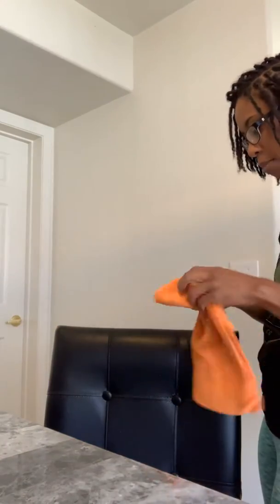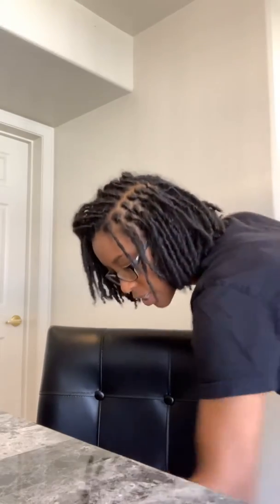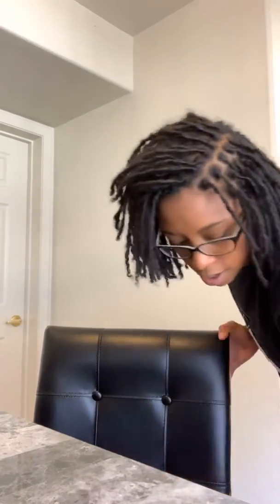Spray it directly onto your chair. It's not going to damage it in any way. As you can see, this now has a good coating on it. I'm gonna take my microfiber cloth and just spread it out. And this makes cleaning so easy that, honestly, I'm not saying if you hate cleaning, you're gonna wanna do this every day, but it might make you more likely to clean things more often.